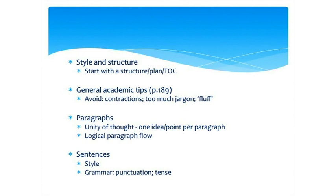Okay, I've put this up here just to give you an idea of the sorts of things that were highlighted at the workshop. Style and structure and paragraphs, logical flow and that sort of thing. But as I said, I'm not getting into these in any depth. I will touch on some of them a bit later on.